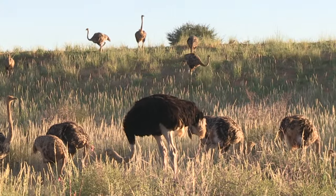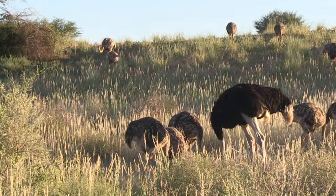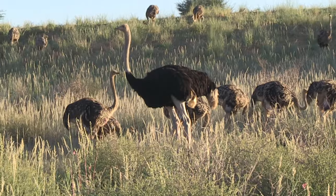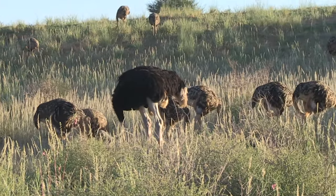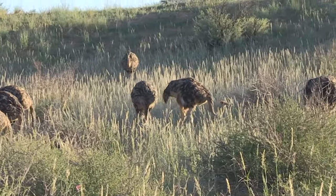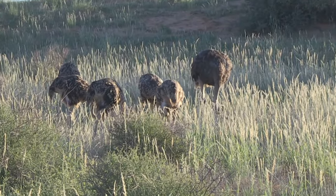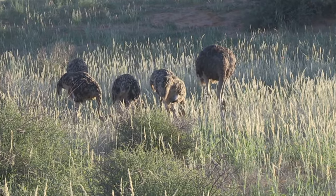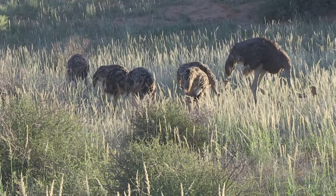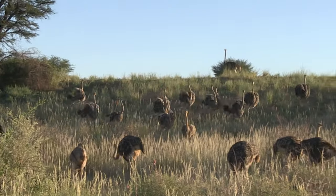Geez, lots of ostrich chicks, eh? Or youngsters, I should say. They obviously have a good hiding place. Yes, these. There must be about 20 of them. Counted 23 of them. Look at them running.